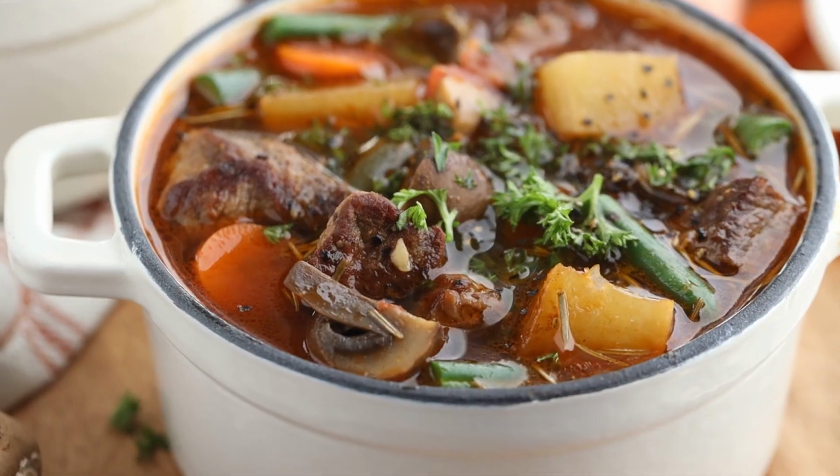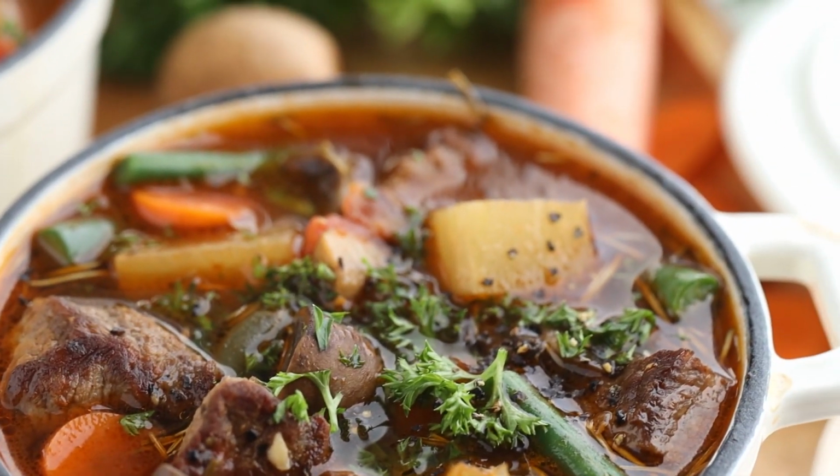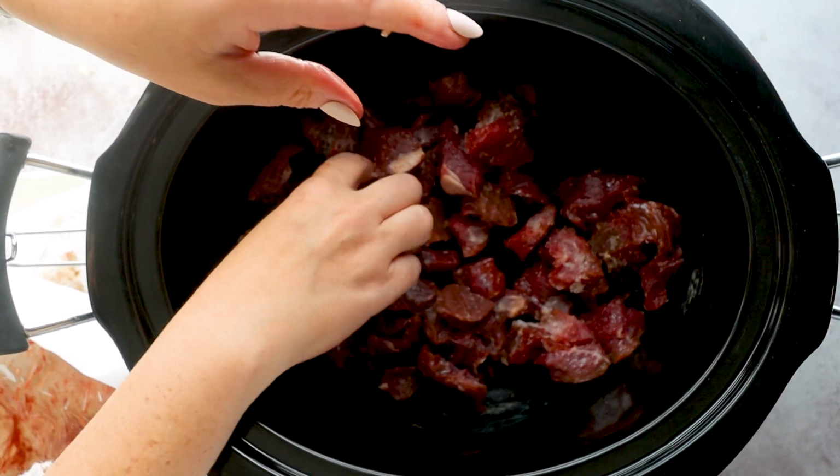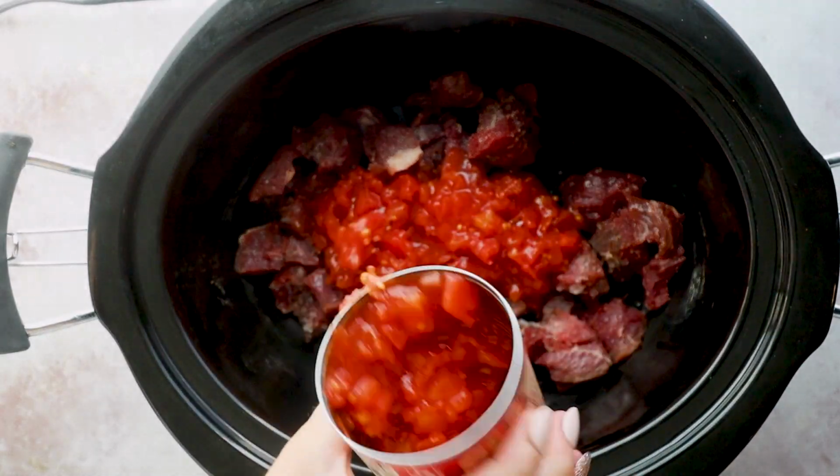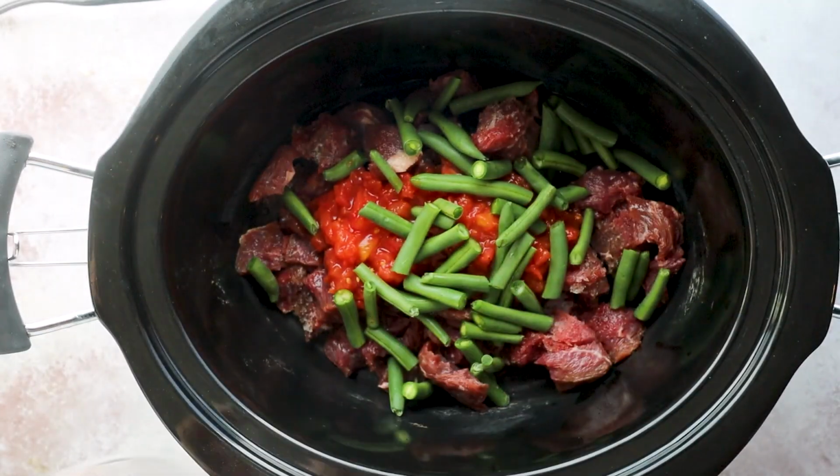And not only is this stew filled with a ton of vegetables, including something that resembles a potato, no, it's not cauliflower, but the broth is so good that you might want to drink it. Start by adding 2 pounds of stew meat to your slow cooker. And I'm using beef, but this is a great recipe to add in some venison or elk if you have that in your freezer.